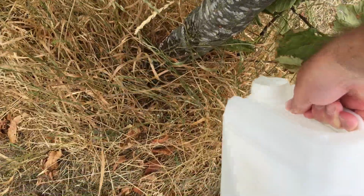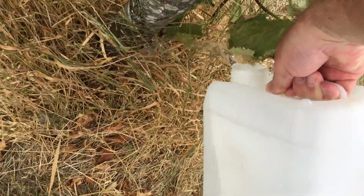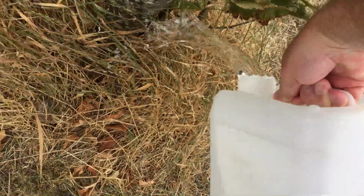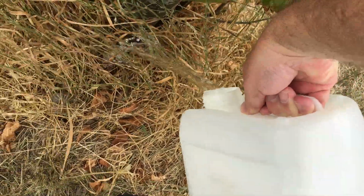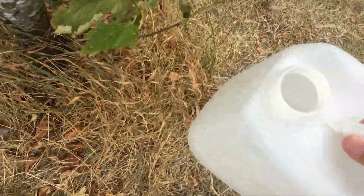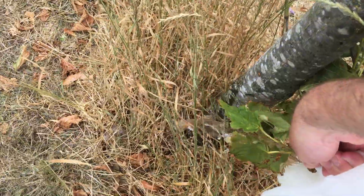So, trying to point the camera in the right direction at the same time as I'm watering. I'm not good at multitasking here. It doesn't seem to be running off, so it seems to be soaking in.